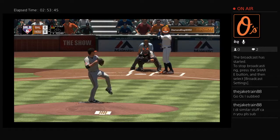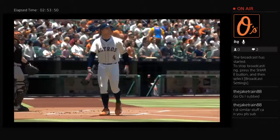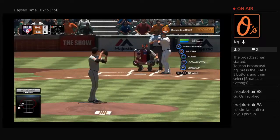Again, a 1-2. Oh, and it's not often you see a guy like that flail so badly up there, but that was a great pitch for out number 1. Time now for a quick look at the hometown Astros.